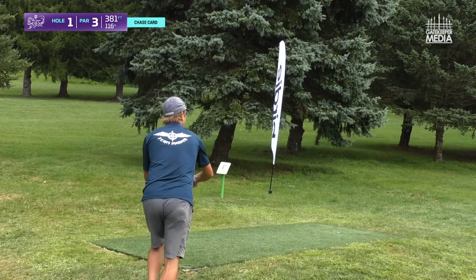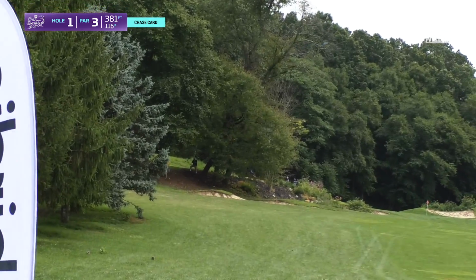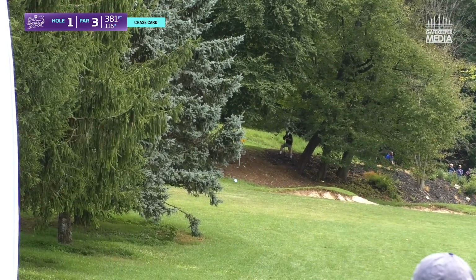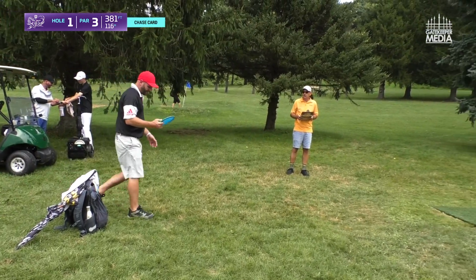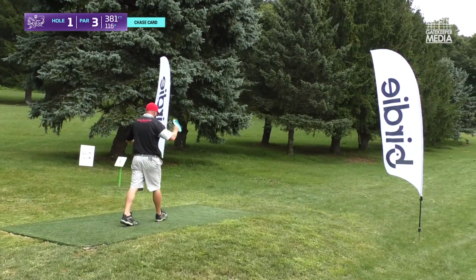Steve, no doubt, is going to be looking to get to at least pin high here. Steve has been known to have a cannon for a long time, and especially his power hyzer shot has always been his go-to, and he puts it way up there. That's perfect. And finally on the tee, course designer for both. All right, to round out the card, the man himself, Steve Braud.